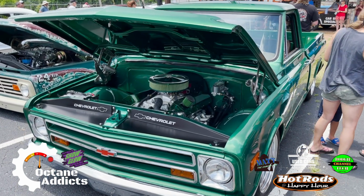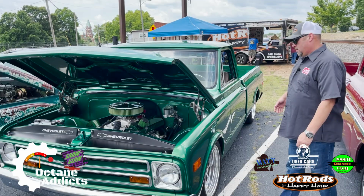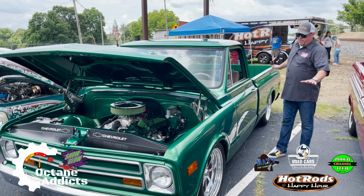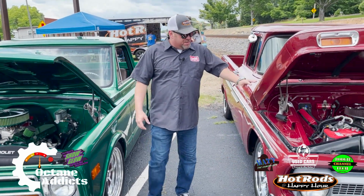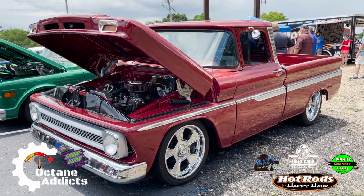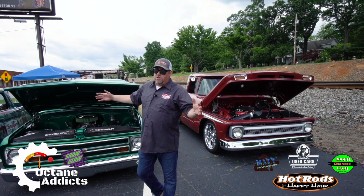How about a big Block C10? I want to say the guy said it's 592 cubic inches. Gorgeous TMI interior in it. Paint is just laid down to the nines. I mean, it's phenomenal. Then your little 64 C10, small block, clean. He just picked this up the other day. It's his first time out with it. It is insane. There's so many cars to look at, guys.